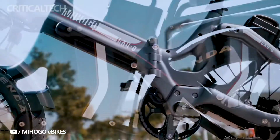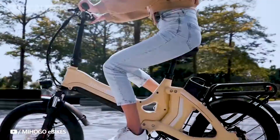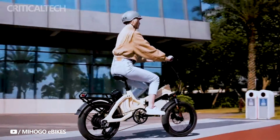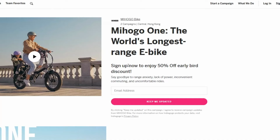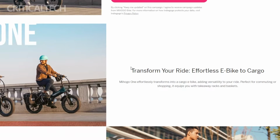Unlike traditional mid-motor systems, the Mihogo One features a hub-wheel motor, providing riders with enhanced performance and efficiency. Controlled by a torque sensor, the motor boasts a maximum output of 750 watts, delivering a powerful and smooth riding experience. The inclusion of disc brakes further contributes to reliable and responsive deceleration, ensuring rider safety.